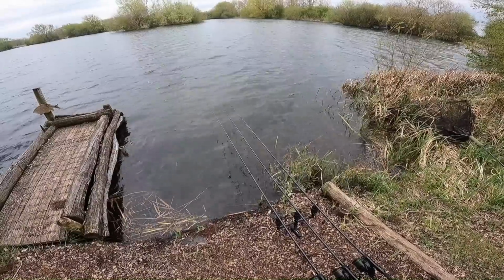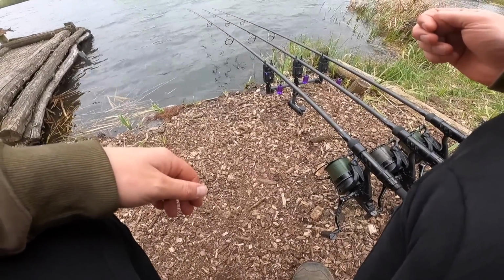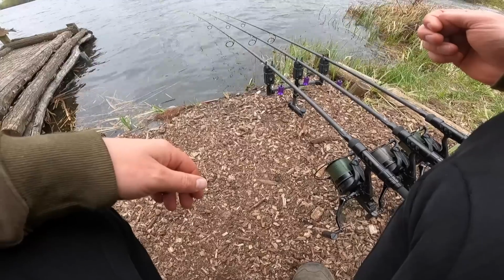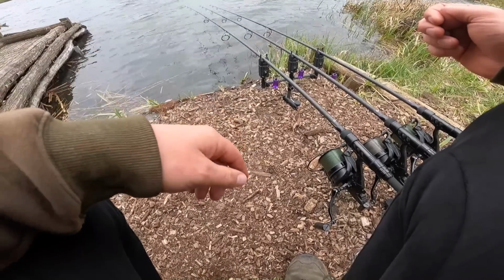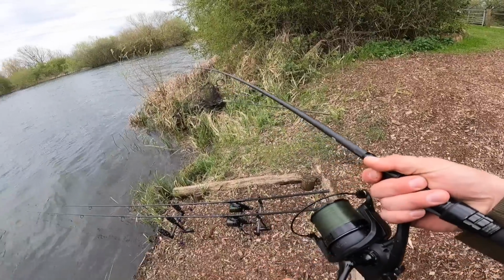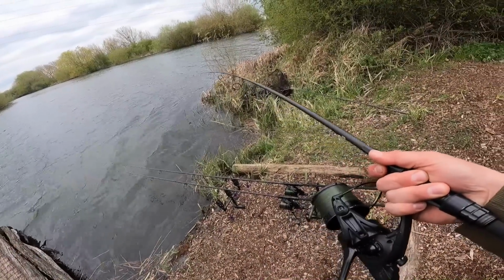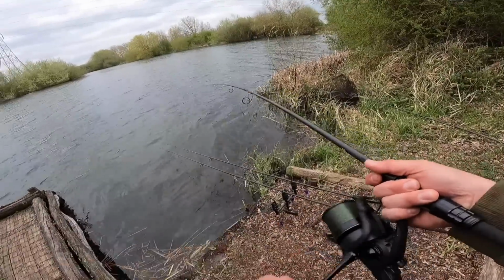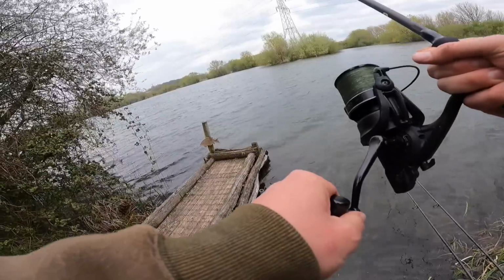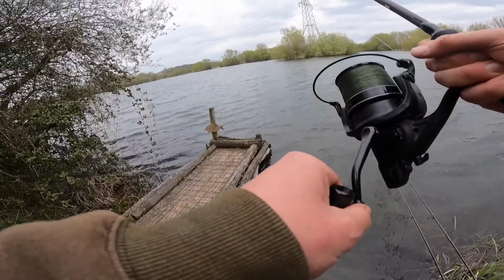Is that a liner or is that a take? That's the take, isn't it? Yep. Well, the left hand rod's gone again, but this does not feel like a carp. We're in. Doesn't feel like a carp at the moment, but a bite is a bite.